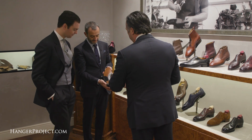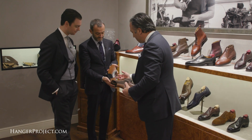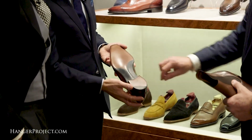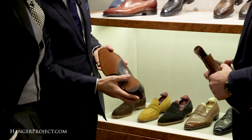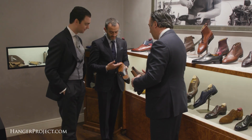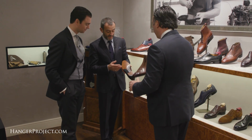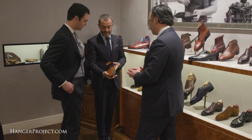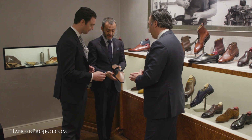Tony's pointing out there the fiddle back waist with a fishtail sculptured artwork in the bottom. All of these soles are oak bark as well. So it takes 12 months to make the sole.